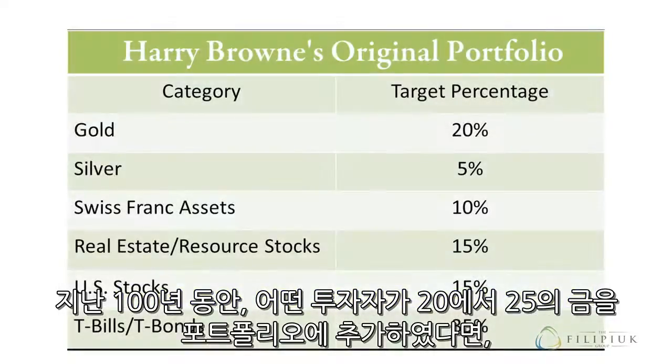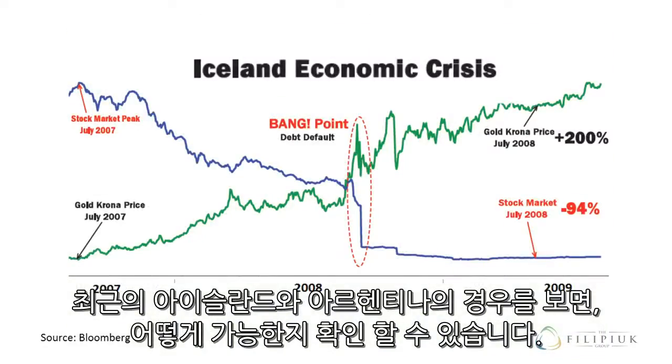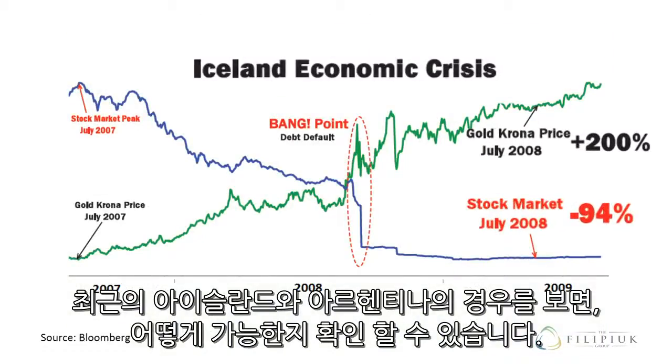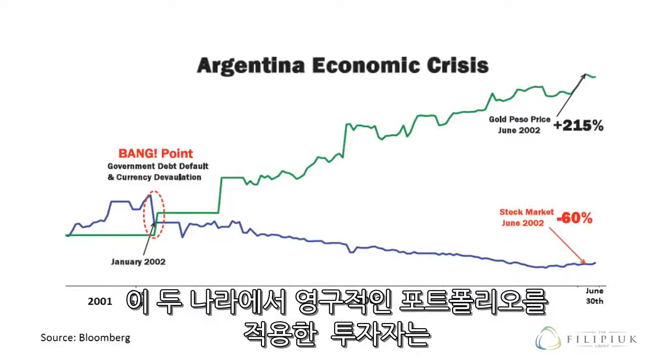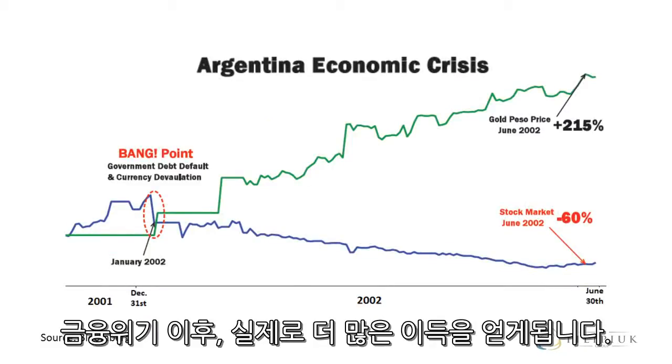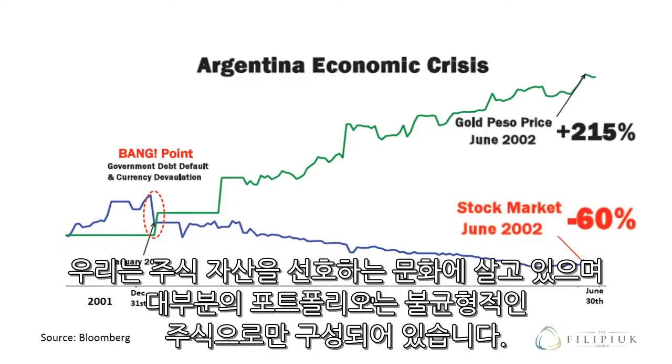Over the past 100 years, if one had owned 20 to 25% in gold in one's portfolio, that weighting would have been more than enough to hedge financial meltdown in the country that one resided. Using Iceland and Argentina as more recent examples, you can see how this would have played out. An investor owning the permanent portfolio designed for these 2 countries would actually have more money after the financial crisis because of the permanent portfolio than they did before.